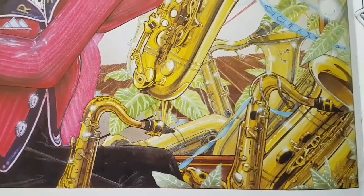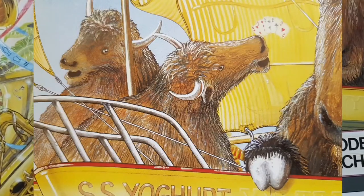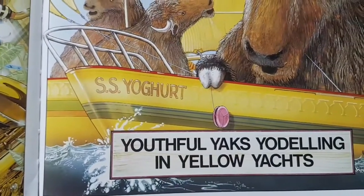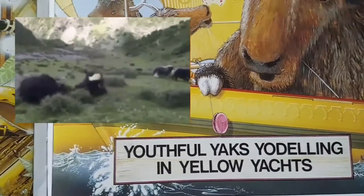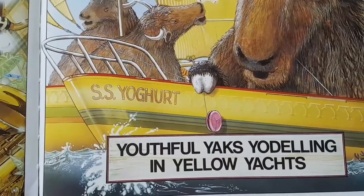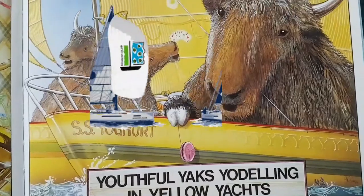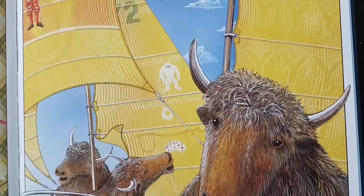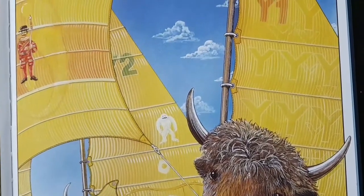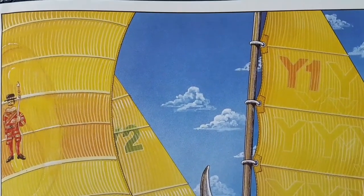Very tricky, Mr. Base. Okay, we're coming across to some youthful yaks yodeling. Have you ever heard anyone go yodeling? That's yodeling in yellow yachts. So we can see the yachts must be the boats because we're using our picture cues. Can you imagine that big yak going yodeling? It'd be a very unusual sound.